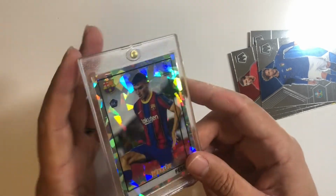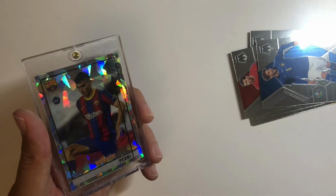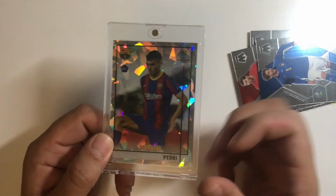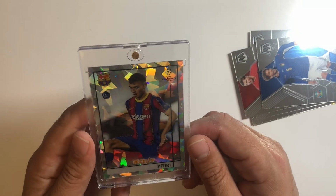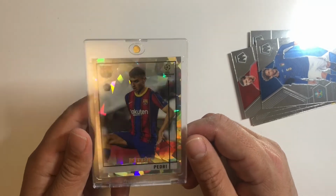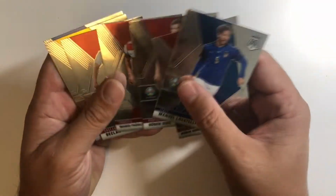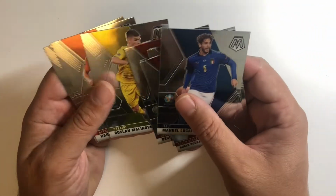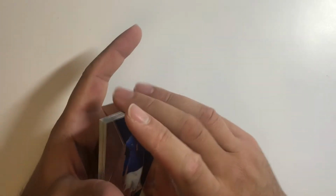The Merlin set's nice because it's fairly new, and not everyone is familiar with Merlin, so it's not going to have as many price jumps as Topps Chrome, but it's actually been really well received by the hobby. I think there's going to be value in it in the future, and they have some really beautiful parallels. So there you go, a nice little cracked ice Pedri, and a bunch of fillers that don't have much value, and they all have bent corners. So we'll put those in the cards for kids box for sure.